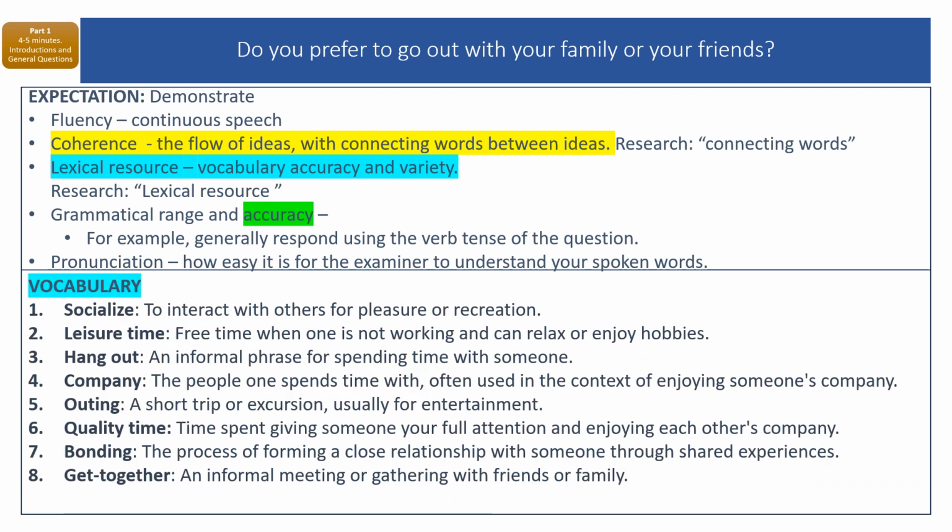Useful vocabulary to describe these activities. Socialize, to interact with others for pleasure or recreation. Leisure time, free time when one is not working and can relax or enjoy hobbies. Hang out, an informal phrase for spending time with someone. Company, the people one spends time with, often used in the context of enjoying someone's company.